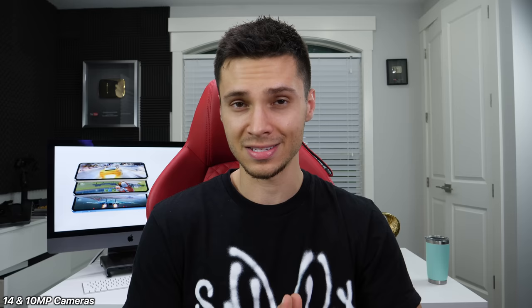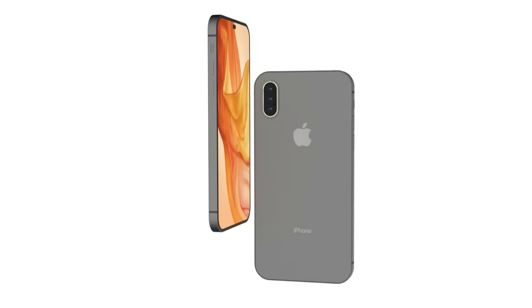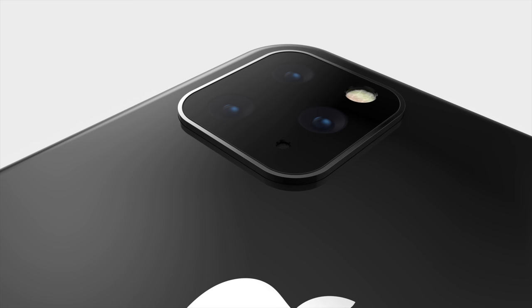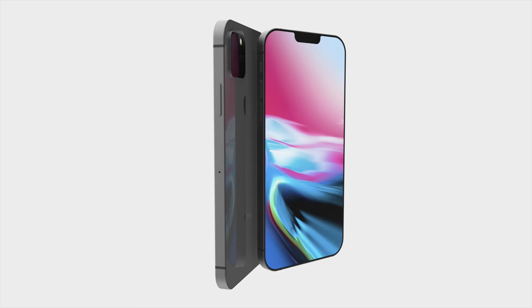Everyone knows megapixels don't really matter so much as the sensor size, how much light it lets in. The kind of quality you get usually depends on the size of the sensor, the size of the pixels on that sensor. So his source gives us details on two of the cameras. One will be 14 megapixel, the other 10 megapixel, and we don't know the megapixel count of the third camera. We also don't know which 14 megapixels refers to the wide angle or the telephoto lens, so we'll have to wait and see on that. But a megapixel bump is coming, and I'm very excited about that.